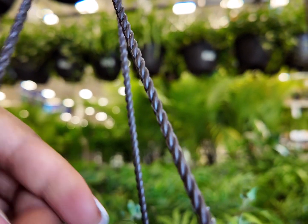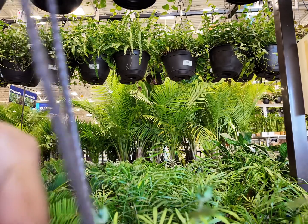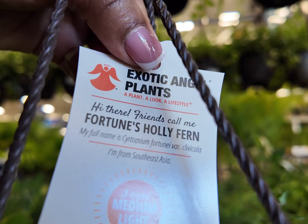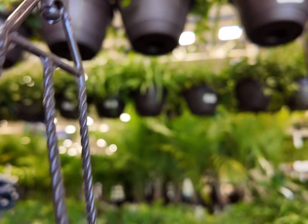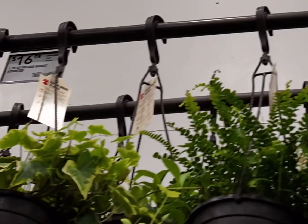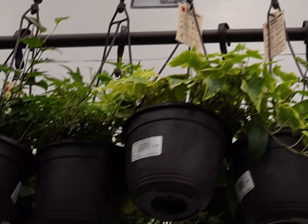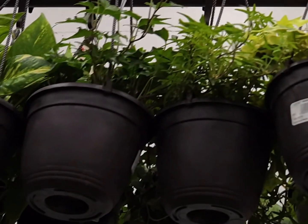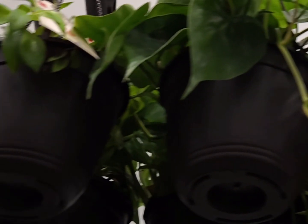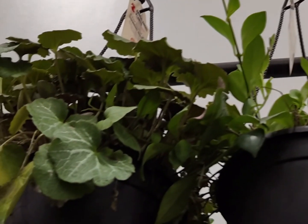Look at me, I'm trying to find the name. But just look at it. If in the middle of New York City, you're like in a jungle in the middle of a store. Those ivies are $16.98 in a hanging basket, no less. And then they have those pots, hanging baskets of heartleaf philodendrons and the pink waffle plant and more lipstick plant and more strawberry begonias.